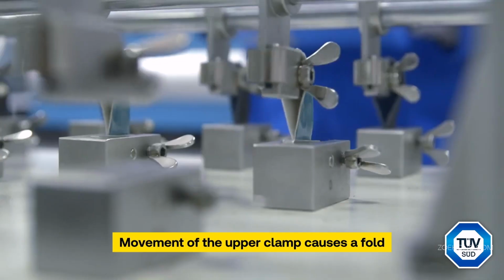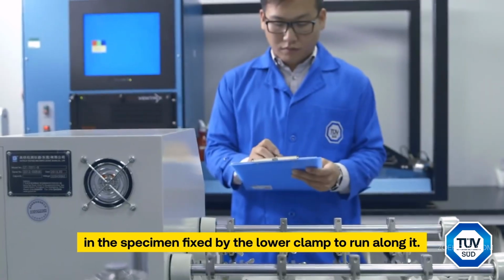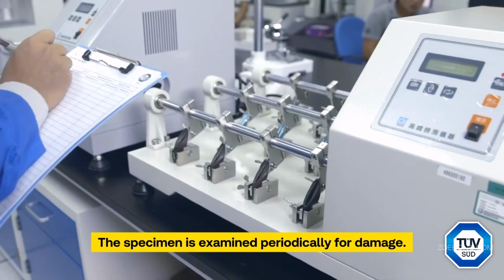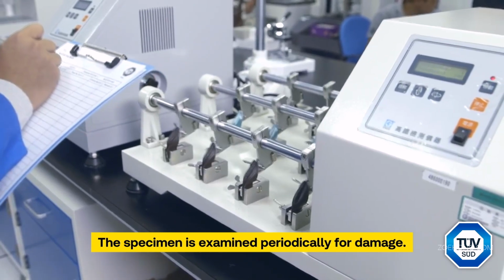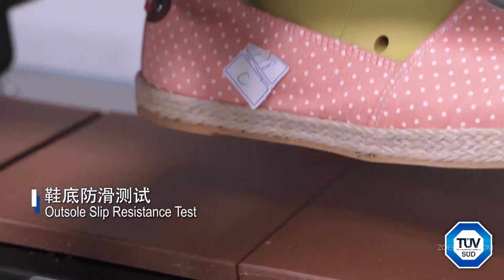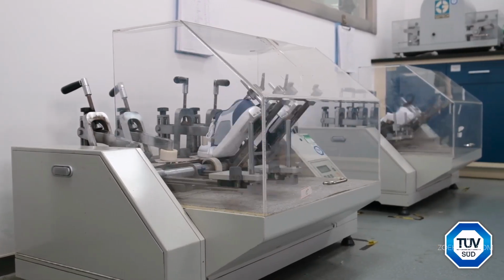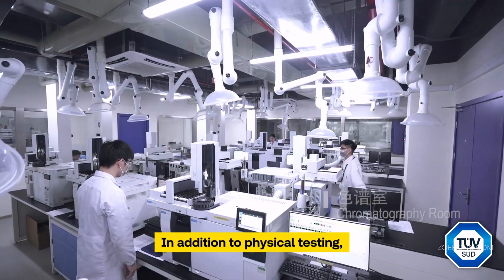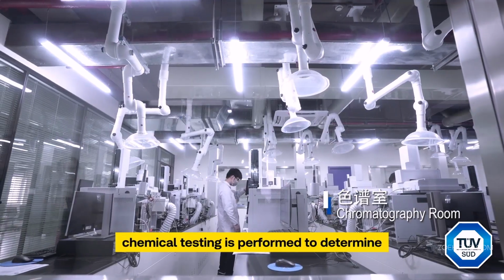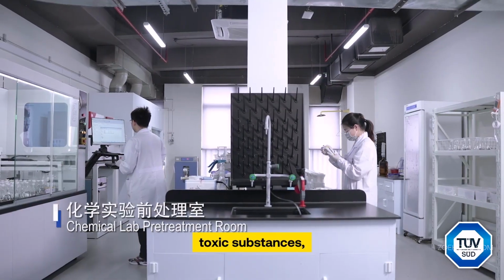Movement of the upper clamp causes a fold in the specimen fixed by the lower clamp to run along it. The specimen is examined periodically for damage. In addition to physical testing, chemical testing is performed to determine toxic substances.